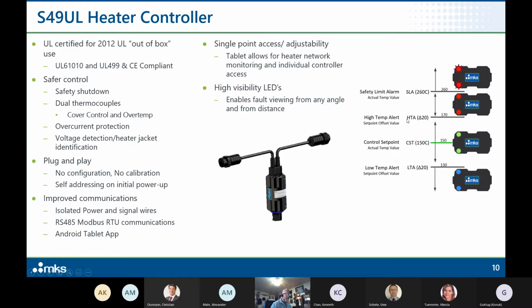When I'm running properly between my delta 20s, I've got a nice green light. So at 131 degrees, I'll get a green light. At 170, or 169 degrees, I'll still have a green light. Very easy to see in the subfab. And there's an array. So you have diagnostic and you have condition LEDs.